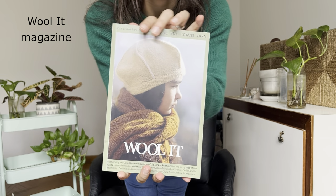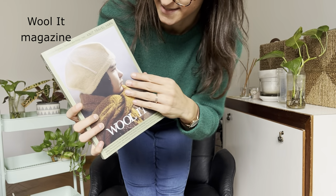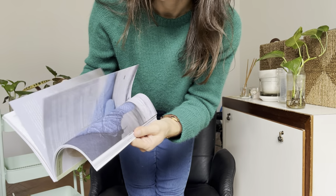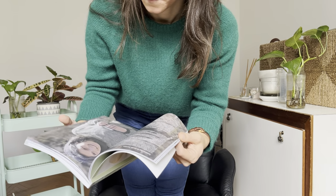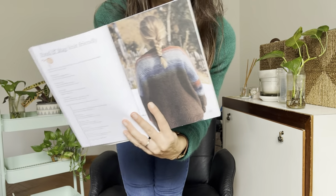I already looked through it and read all the articles that are included. It is called Wool It, and it is a bilingual magazine. This is both in Italian and in English. Everything, so both the articles at the front of the magazine and the patterns at the end, are in English and in Italian. The creators of this project are both Italian, but they do love to just rely on English patterns. And so I think that's where this idea came from.